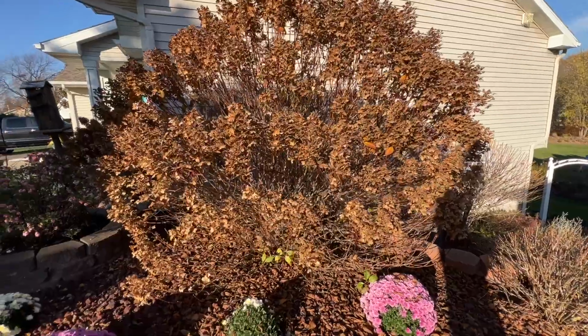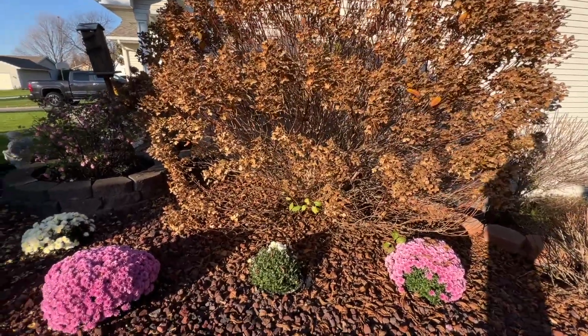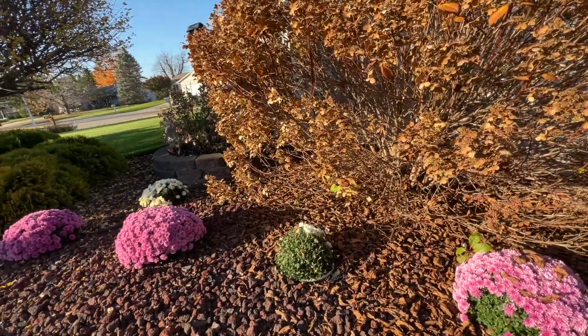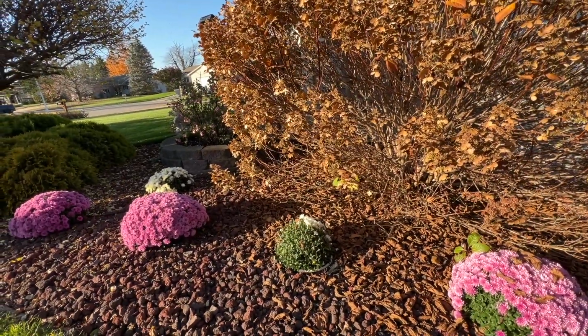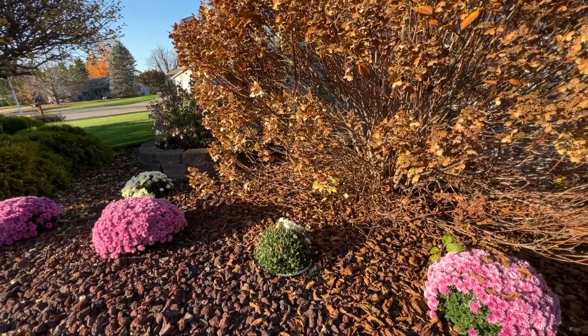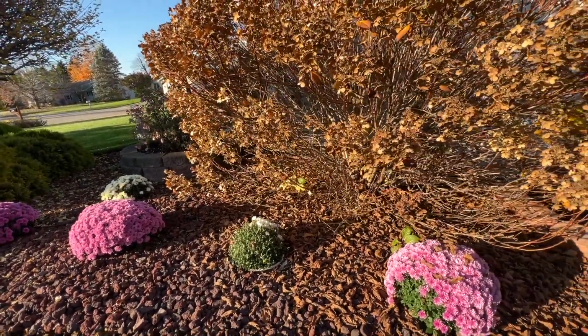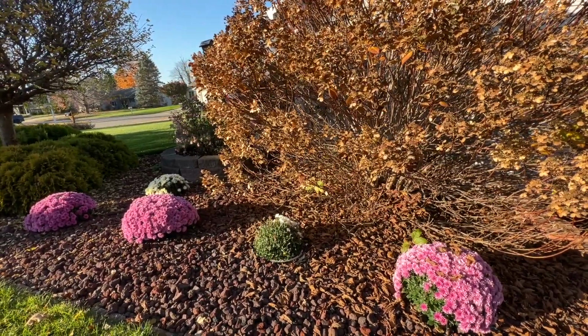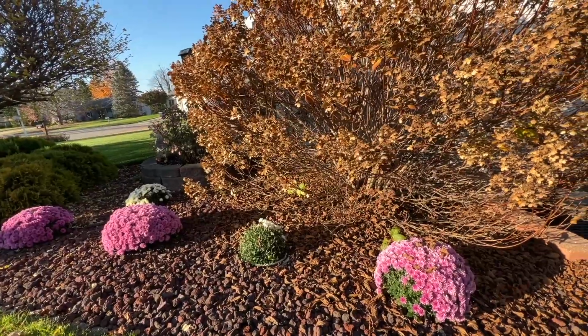winter. Looks like there's been somebody snacking on the garden mums. I really haven't seen many rabbits, but if I had to guess, it's probably rabbit damage, although deer will do the same thing. But to be honest, I've never seen deer up in my front yard, although we have seen them on occasion in the backyard. So I'm guessing that's probably rabbit damage.